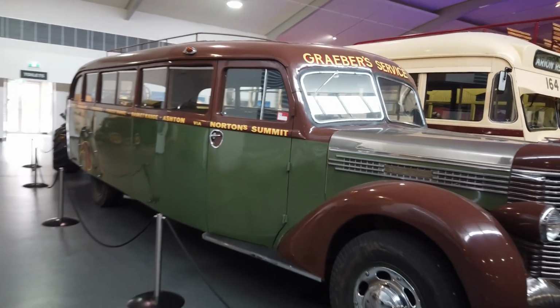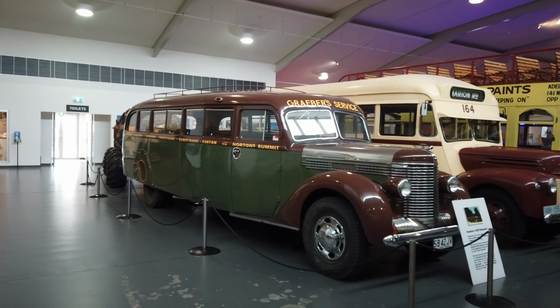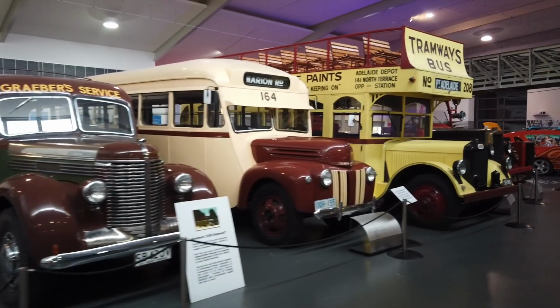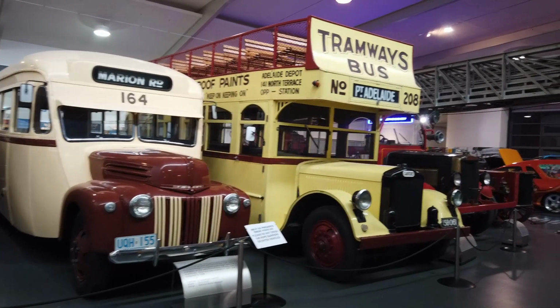Here's a lovely old bus. Check out that bus. 1938 Gerber's Diamond T, if that's how you pronounce it. Then you've got a few others here. The tramway bus, double decker. Oh, there's some beauties down there.